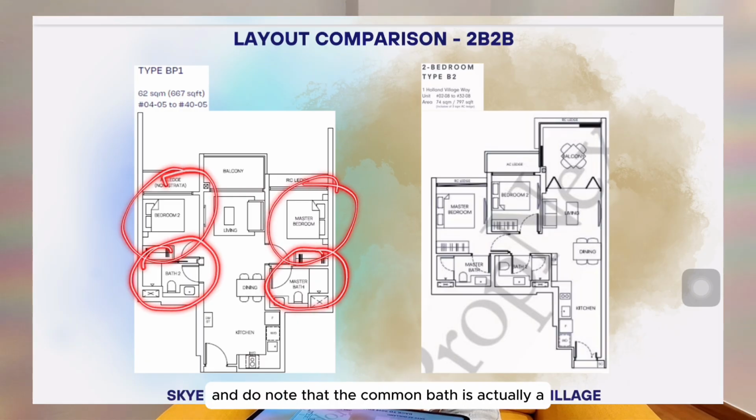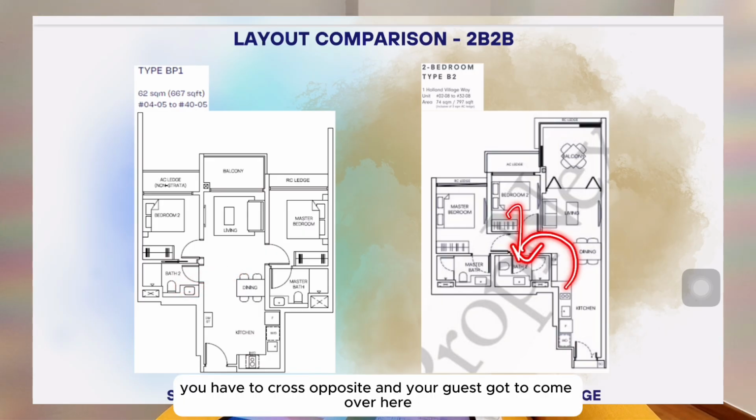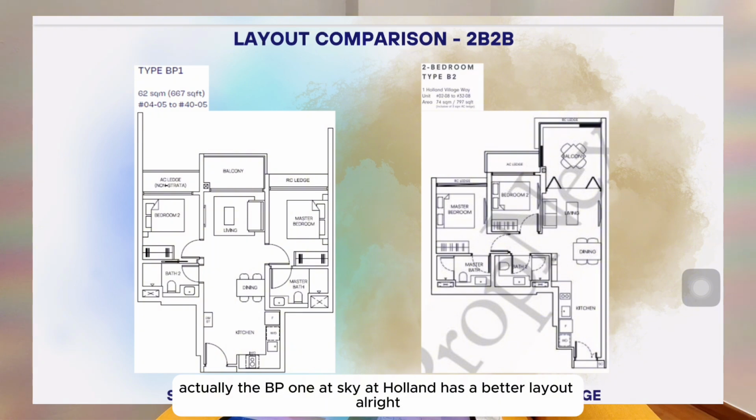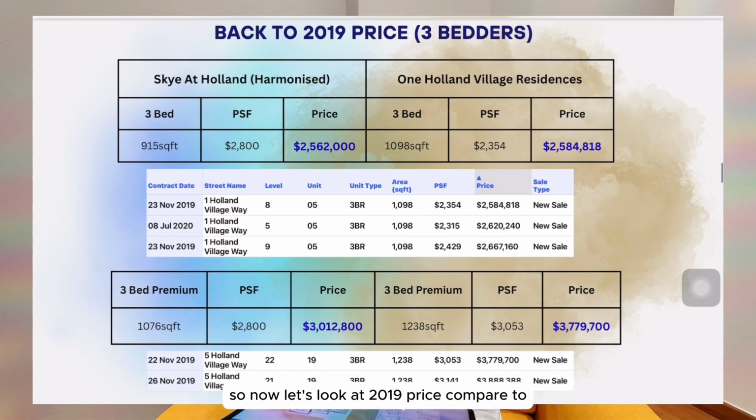And do note that the common bath is actually a Jack and Jill kind of concept, meaning to say that bedroom 2 can access and also your guests can access. Whereas for this one, you have to cross opposite and your guests got to come over here. So in terms of layout, actually the BP1 at Skye at Holland has a better layout. Alright, so now let's look at 2019 price comparison.